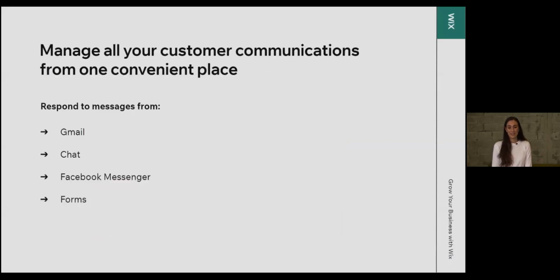As I mentioned before, another one of the benefits of Inbox is that it gathers your communication channels, such as Gmail, chat, Facebook Messenger, forms. This means that messages you get from each of these channels will all appear in your inbox so that you can respond to them all from one place instead of switching back and forth all the time between all of your different communication channels.